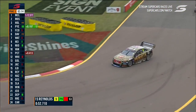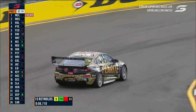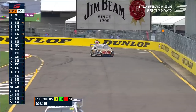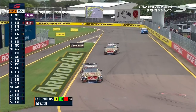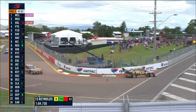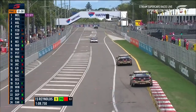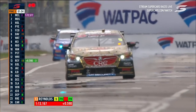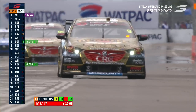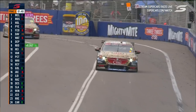There are numbers and colours and things changing everywhere here at the moment. Scott Pye's now come up to be the fastest Commodore. He's come up to fourth. Here's Reynolds, who actually didn't put a new tyre on. He's on his P1 set, so that's still a second-hand set for Dave. So let's just see what that does for him. He's done his fastest first sector, but he's a long way away in the middle. Anton comes up 14 spots, so deepest quali into eighth.